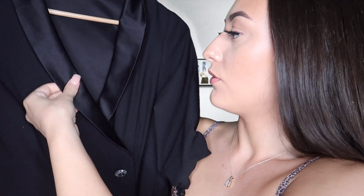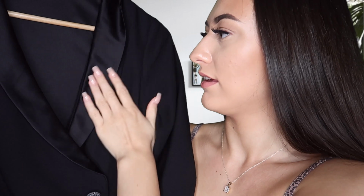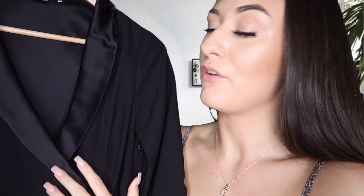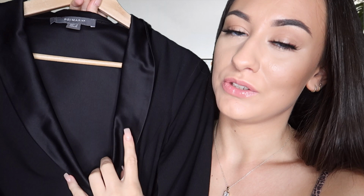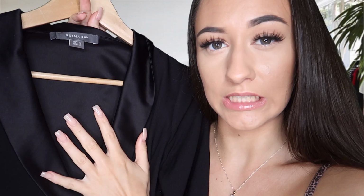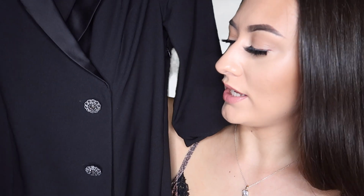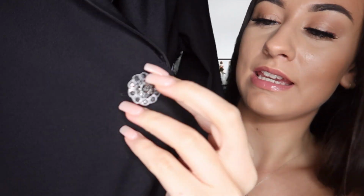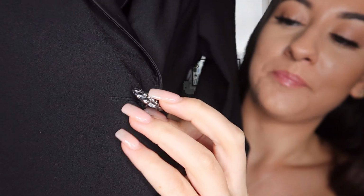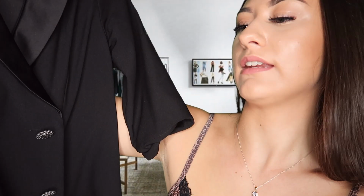Now, when I say blazer dress, it is slightly low cut, as you can see, which is quite daring, but if you are wanting to cover up your bust and your cleavage, you can always pair this with a vest underneath. It is entirely up to you, and it's got these 3 beautiful buttons down the middle. You can see that it has sort of sparkled black embellishment, which is really nice, really adds something.